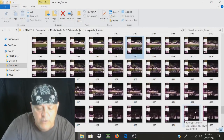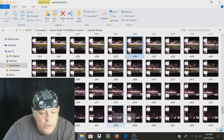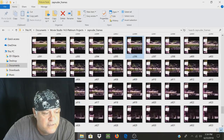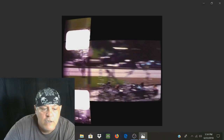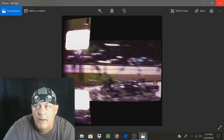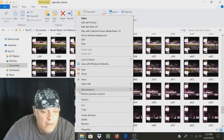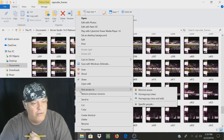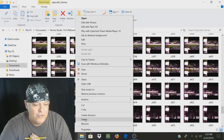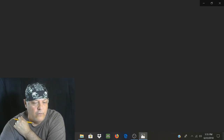Now what we're going to do is go over here. Now we're going to take the shot to the sign of the lamppost. Okay, here's 415, 416, 417, right? What we're going to do is take out frame 416 now. Now we are altering the Zapruder film. So now we're going to delete, take that frame out. Now we're going to see how that works.